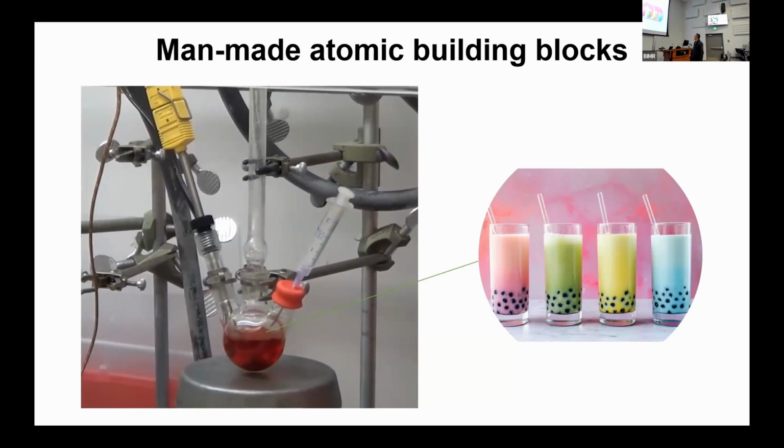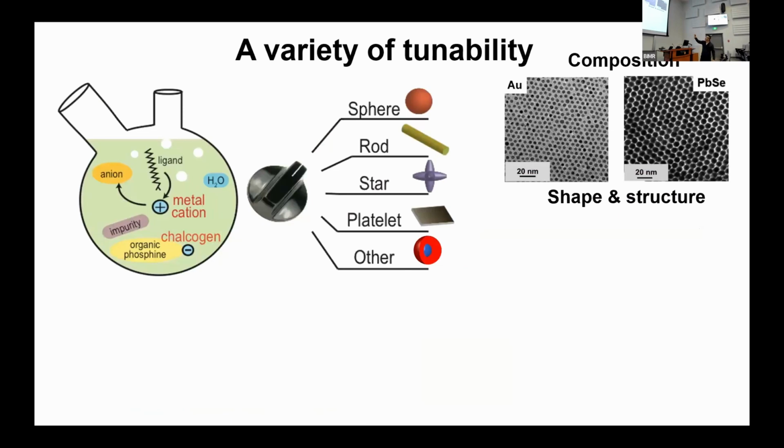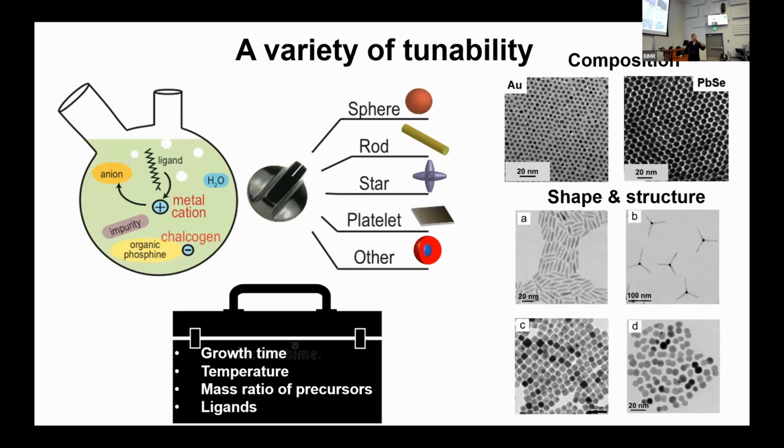And we can tune the different shape, okay? We can shape a different size, a structure, anything we want. And we basically tune the growth time, temperature, and mass ratio of the precursor or ligand. We have the freedom to tune the structure and size. Okay. Yeah.